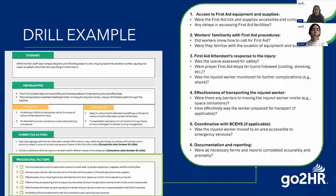And then the workers' familiarity with emergency procedures. So you want to assess how well workers know the process for calling for first aid, and whether they're aware of the locations of first aid kits and stations, and they know how to contact first aid. They know where to find that information. And then you want to test how quickly workers can locate and summon first aid attendants when an incident occurs.